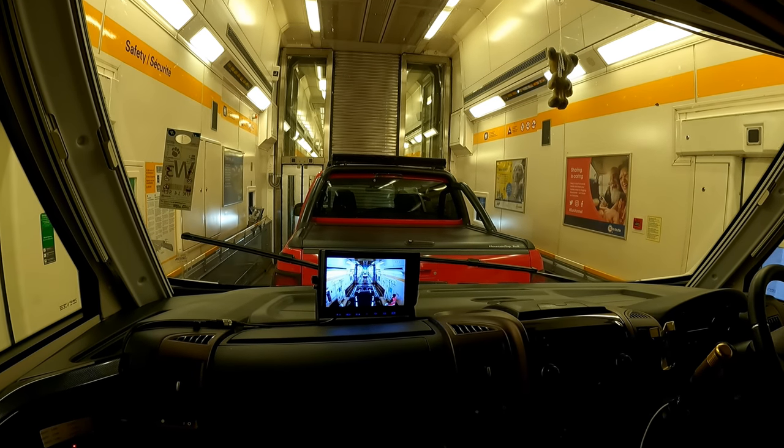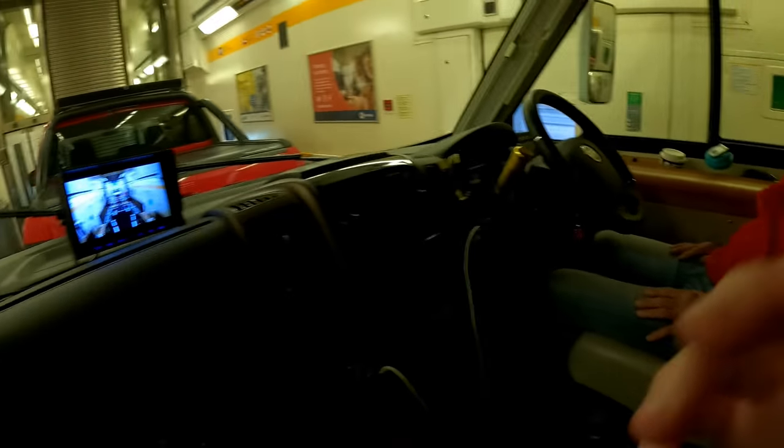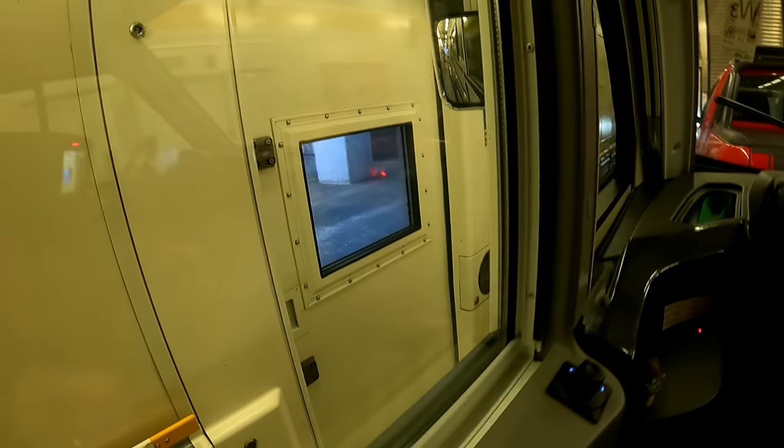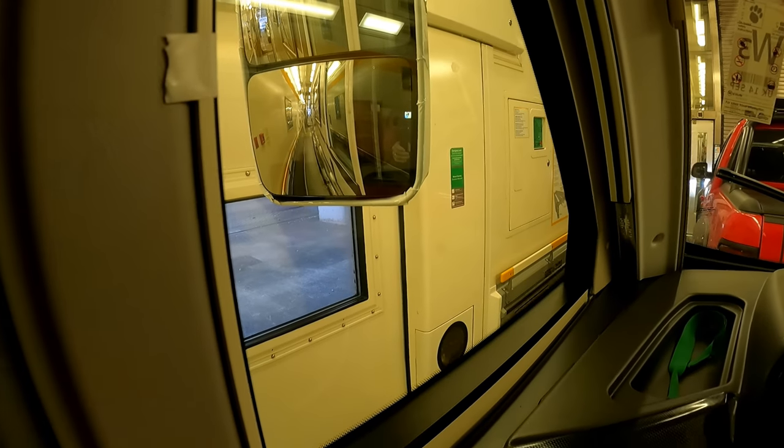Going down. This is our little tin can to go under all that water. Now we're off, girls. You see how close we are to the kerb? Look in your mirror, where the back wheels are. Three inches either side. Okay, the train's set off.